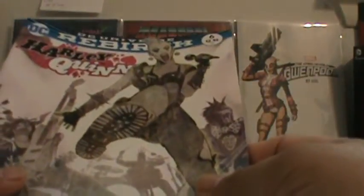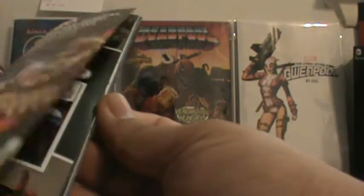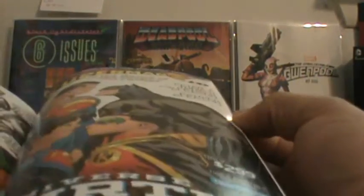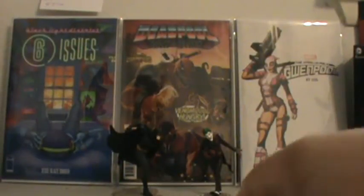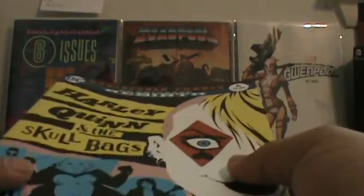Harley Quinn number 6 came out today. Like I said, I'm still not digging these covers. These punk rock looking covers. I'm really not liking them, but of course the story inside is good. So I'm still picking them up. And like I said, I hate to have a hole in my collection just because of covers. The inside art for the most part is still awesome as well. Look at the Joker right there. The inside art is awesome, but I'm not digging the covers. Hoping they go back to the old Harley, the way she looks.